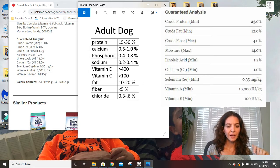Crude fiber, maximum at 4%. It's good, we just need less than 5. We've got the calcium, again, we're at that 1%, and so it's a minimum. There's potential to be more than that in the actual bag, so we have to be careful. This particular food is not listing the phosphorus, so we don't have that. We'd have to call to verify that with the manufacturer.